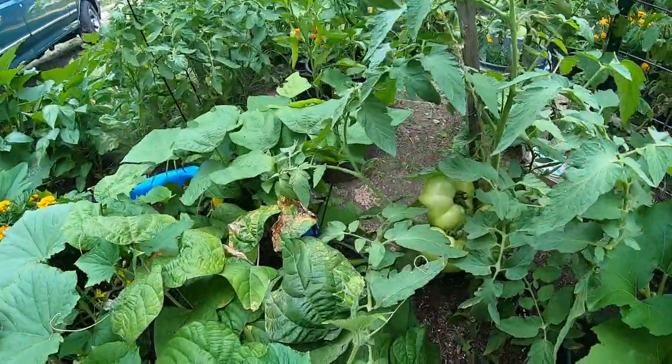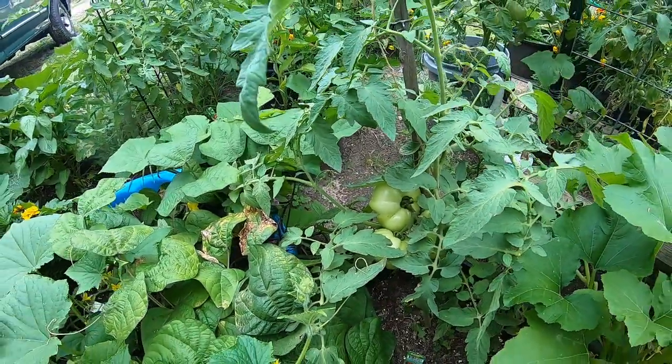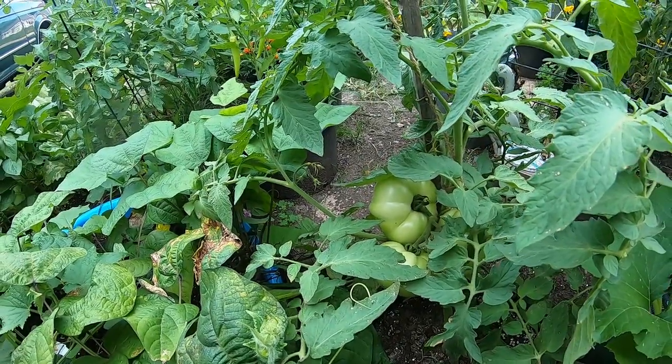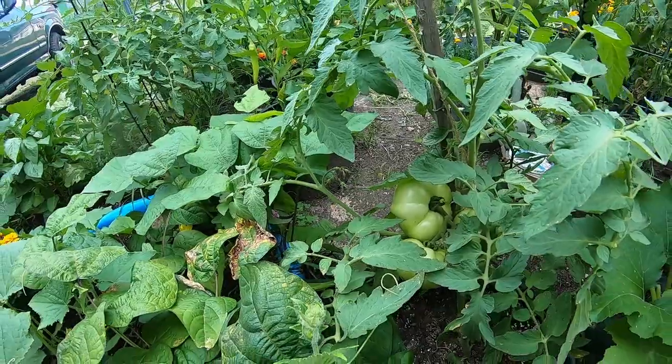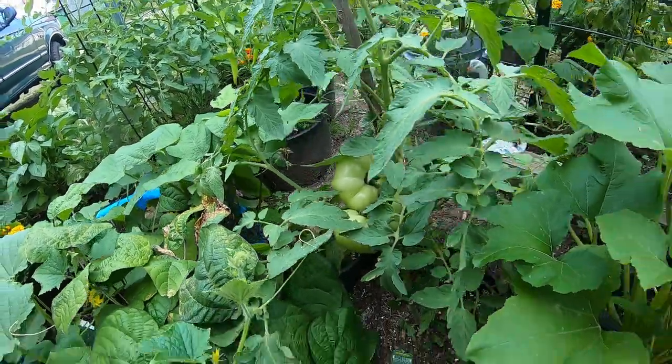Look right here, the homestead tomatoes. They're not ready to be harvested yet. They're still green. Some fried green tomatoes sound good, don't they? Oh, they do. But that comes towards the end of the season whenever there's no hope of them turning red.